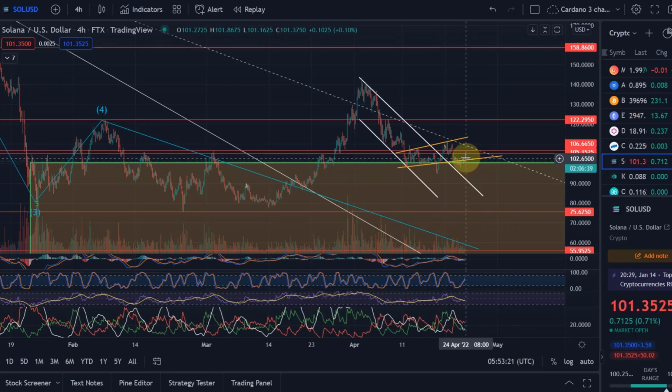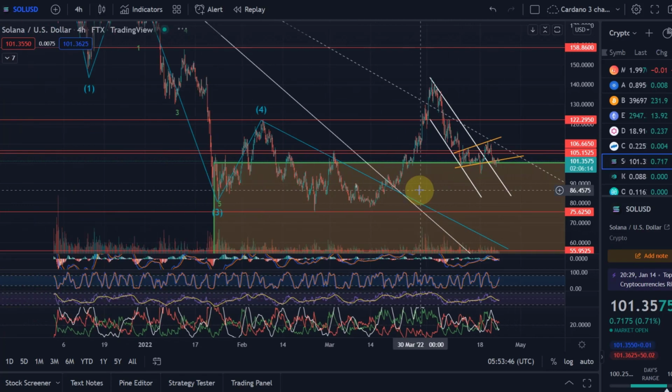If we break back above this wedge, I think upside will only be possible as soon as we break out of it on the upside, not only into it but really out of it. That would be a move above $111. Until then, everything is possible, because we are just in a sideways range and not really moving too much.